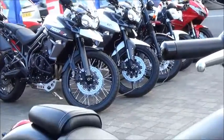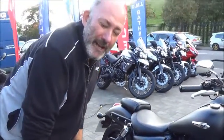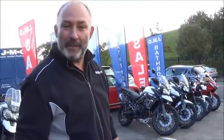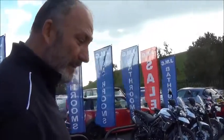Okay, in addition to that, that thumping great engine gives you 97 brake horsepower and a whopping 115 pounds-feet of torque. To put that into context, a Ford Fiesta 1.4 litre petrol has only 94 pounds-feet of torque, and that's a car, so you can imagine how that transfers onto the road here.